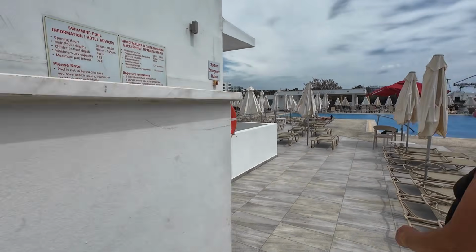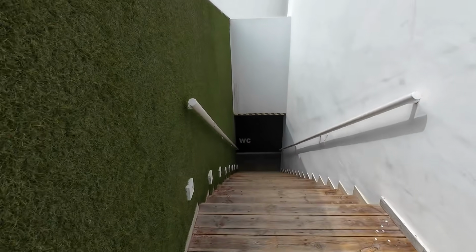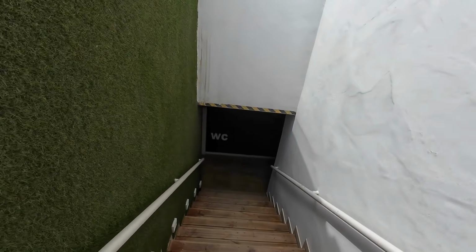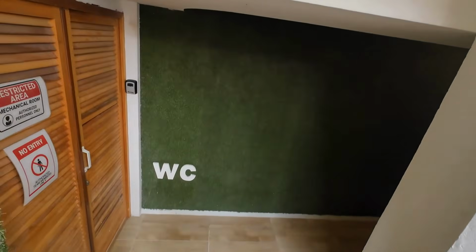You go down here for the bar and have a quick look down there because it's quite nice down there actually. Whether it'll be open or not, I don't know, but we'll have a look. Soon find out. I can imagine it would be. Oh, you've got your toilets.